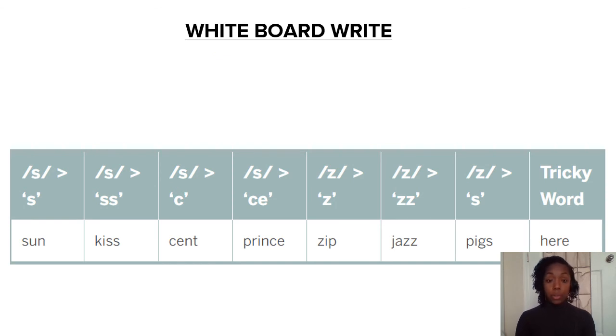And these are our new spelling words. So the first word is sun. Next word is kiss. Next word is cent. And this is the cent like money that you get. Like a dime is a cent. A penny is worth 1 cent. A quarter is worth 25 cents. Okay, it's not the cent where you sniff something or you smell something. This is money that is worth a cent. The word is cent.